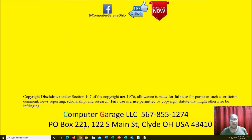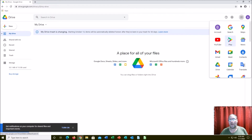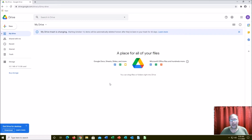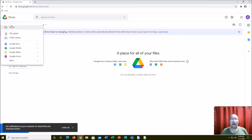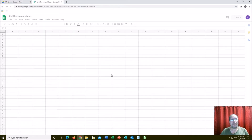Again, you have to have a Gmail. If you've got a Gmail, once you load it up, you go into your 9 dots, you open up Google Drive. Google Drive will open. And probably the most efficient way to do this is to use Google Sheets. And it brings up a spreadsheet.